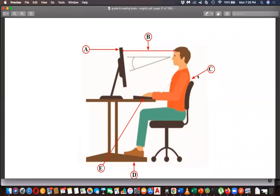Last week we learned the correct posture to sit and work with the computer. I said you better keep some distance from your monitor, because I saw even in some videos that some people are looking into the monitor very closely. But what is the gap you have to maintain? So, B, what is the gap that you have to maintain with the monitor?